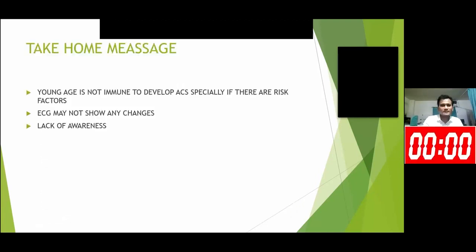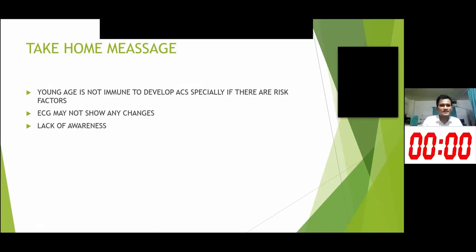So actually, why I presented these three cases is that, one, a young person is not immune to developing acute coronary syndrome, especially if there are risk factors. We all know, but it's a very important thing. And ECG may not be diagnostic in all cases. In fact, not only the initial ECG, the repeat ECG may also be normal. So when there is clinical suspicion, we should go for angiogram to see the anatomy. And lack of awareness is still there in our society. Very important factor.